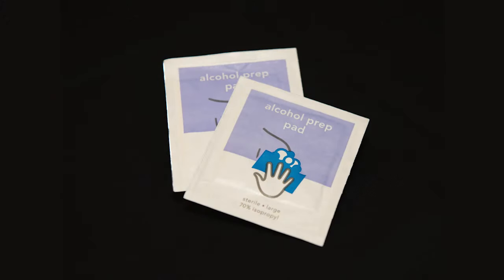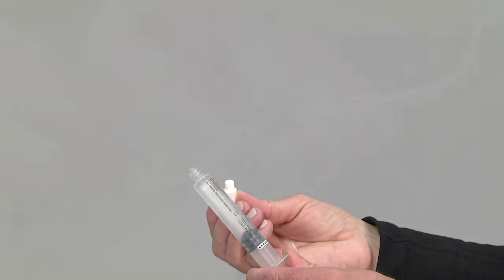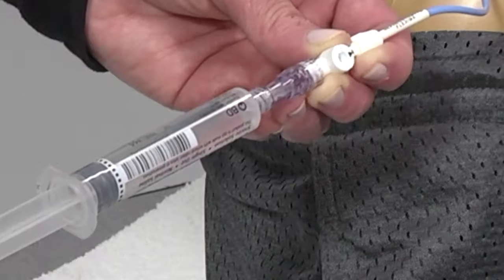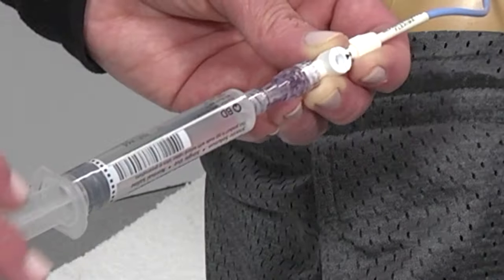If your tube is capped, not attached to the bag, begin by wiping the end of the cap with an alcohol pad. Take the white cap off the pre-filled sodium chloride syringe. Twist the syringe onto the end of the cap. Slowly push the contents of the syringe into the drain. The fluid should enter the tube easily when gentle pressure is applied to the syringe.